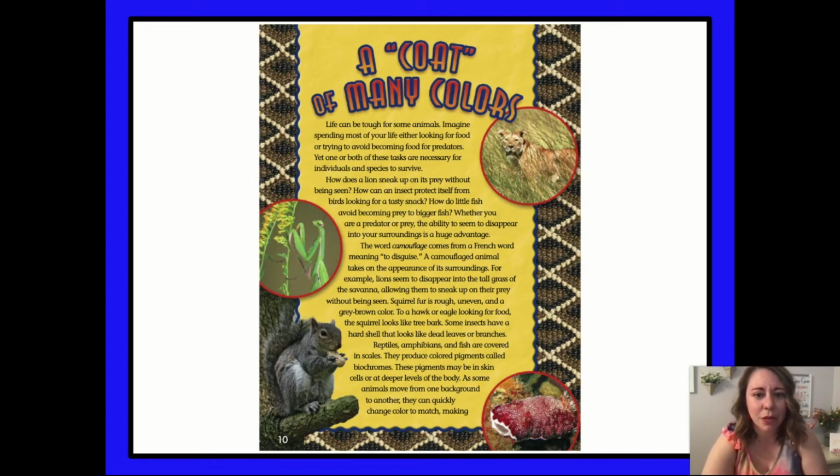The word camouflage comes from a French word meaning to disguise. A camouflaged animal takes on the appearance of its surroundings. For example, lions seem to disappear into the tall grass of the savanna, allowing them to sneak up on their prey without being seen. Squirrel fur is rough, uneven, and its gray-brown color. To a hawk or an eagle looking for food, the squirrel looks like tree bark. Sometimes insects may have a hard shell that looks like dead leaves or branches.